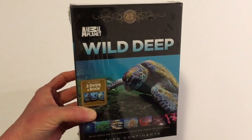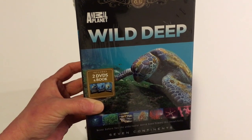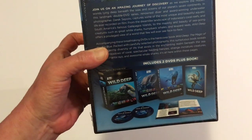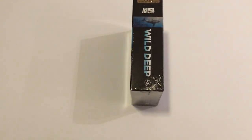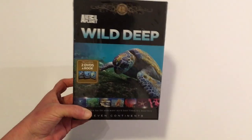And this was another movie that I couldn't pass up. It's by Heritage Collection Animal Planet Wild Deep. This comes with two DVDs and a book. This is super heavy. And these are the DVDs that it comes with, and the book. Let's compare this to a regular size movie. Look at that. Now this one is super heavy, but I thought this was just such an amazing deal.